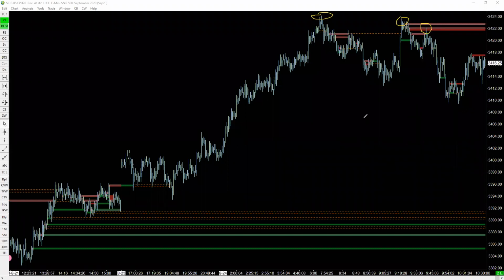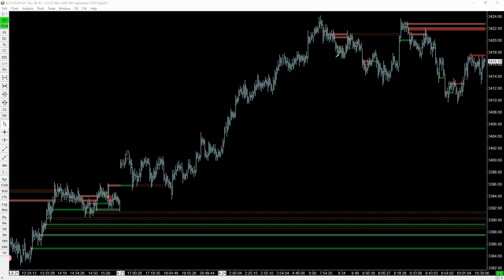But inside those yellow circles is where the difficulty becomes. Is this going to be a failure? Is this going to be a higher high? Is this going to look like it does now in 10, 20, 30 minutes? So it's easy to say I could have sold it in here because it was going to be a failure, but in here it doesn't look like that until you start to bend back over. People don't get that, don't understand that.